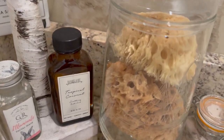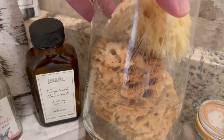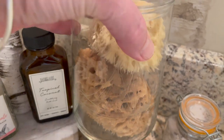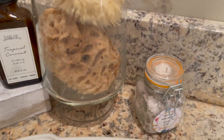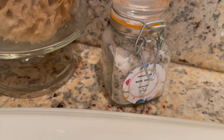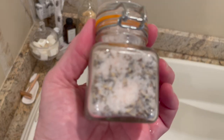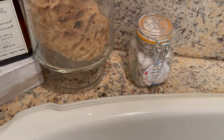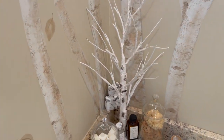And then my little sea sponges. You can see my jar. I don't know if you can see or not. The ships etched on those. Consignment store, of course. And then another little bath salt. I got that at a craft show here in New Hampshire. There's no name on it. I believe it's just some lavender in some bath salts. So anyway, and then the little tree, it does light up.